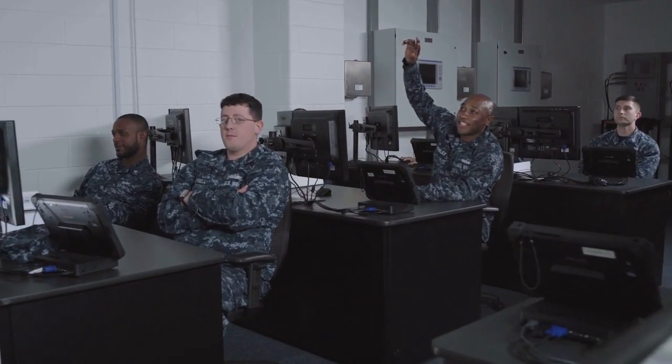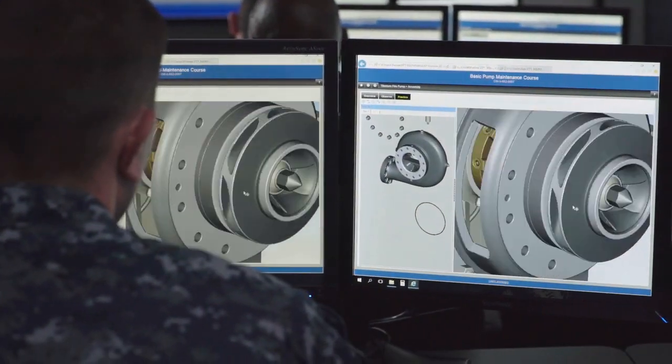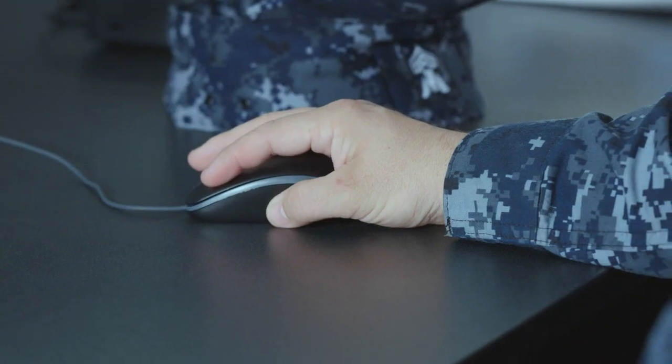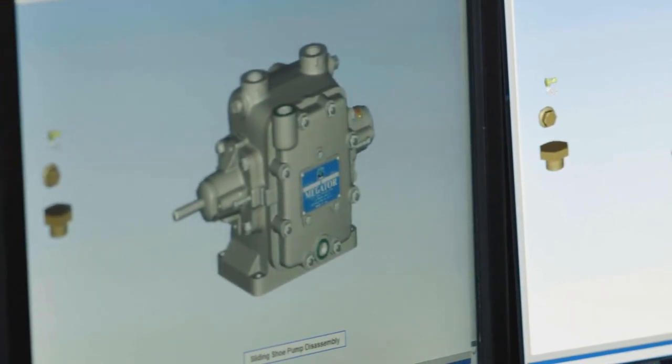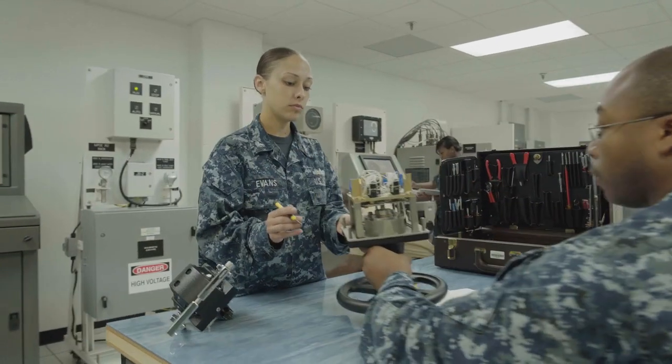The interaction that you have with the instructor teaching and the 3D models all combined down in the lab with actual hands-on experience, it's just, in my opinion, the best way to get students to absorb the information and keep that and retain it out in the fleet. The use of multiple training methods dramatically improves retention rates. STAVE accelerates learning and improves student performance.